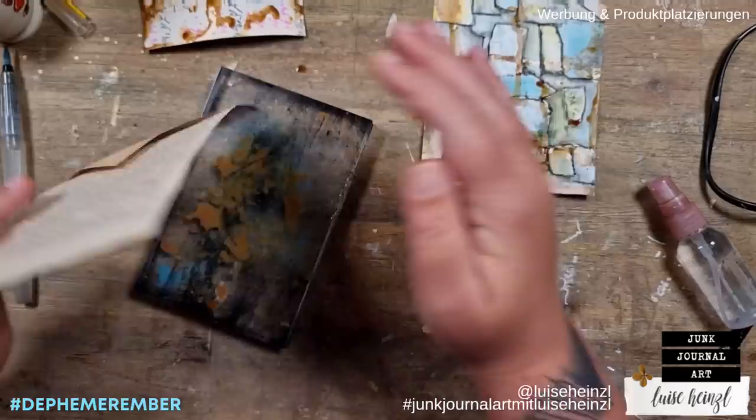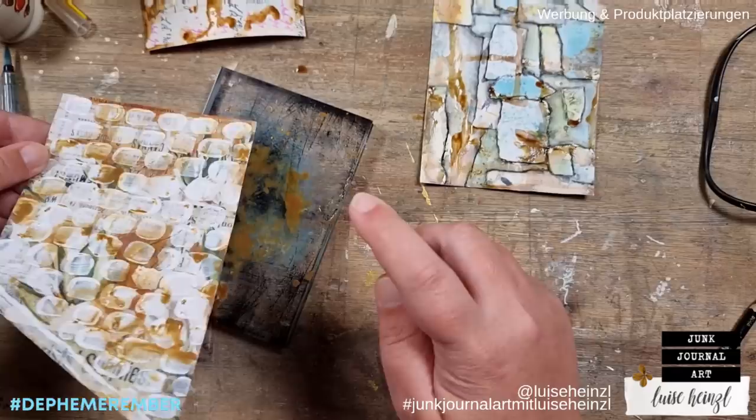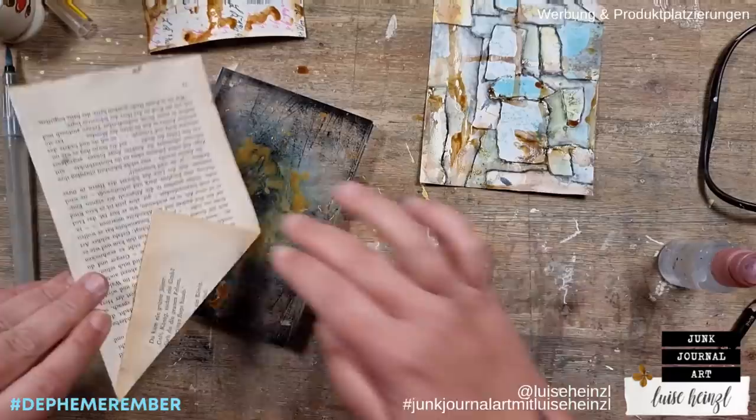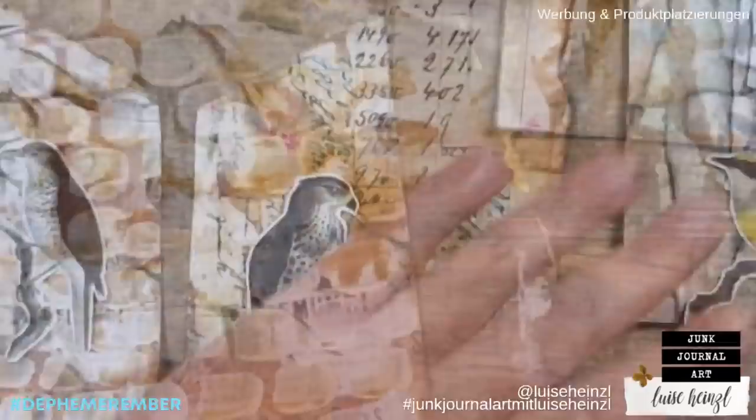So for these bricks thingies here, I'm using some more water to spread the ink out a little bit. So this way, I think the bricks come out really, really well, and it looks really interesting. I really like this thing here, and I think I will make some more of this version with the bricks. Then we have to let that dry, of course.